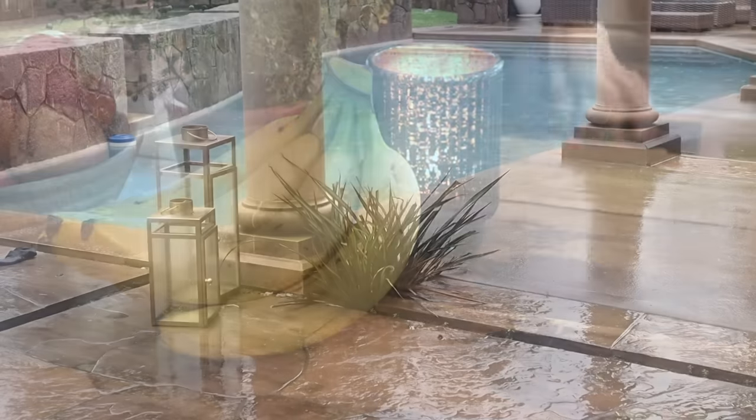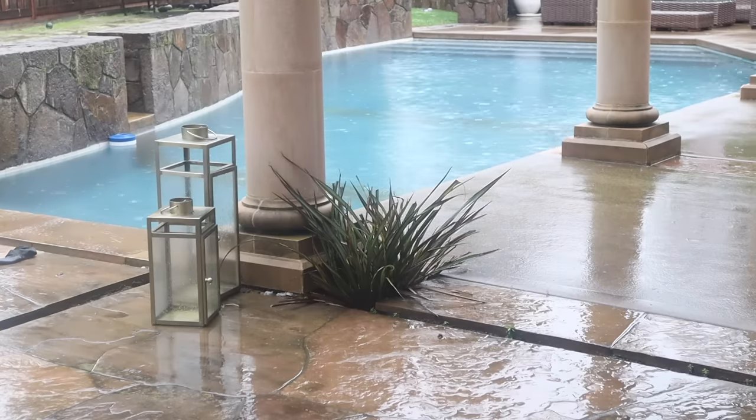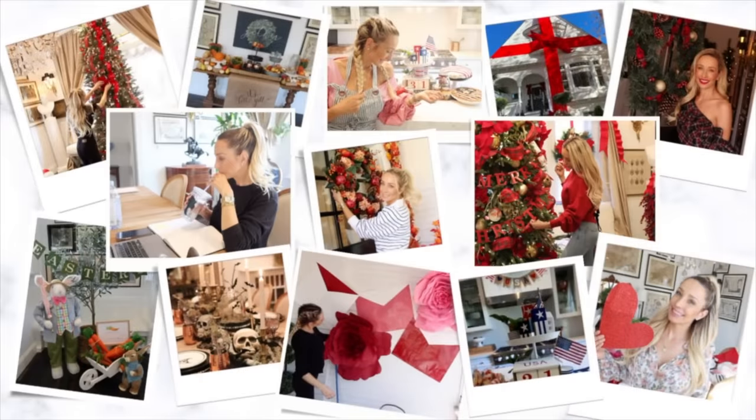Today is a super rainy day. I just got home from work and I was feeling like I wanted to do a little decorating in the living room and I thought I'd take you guys along with me.